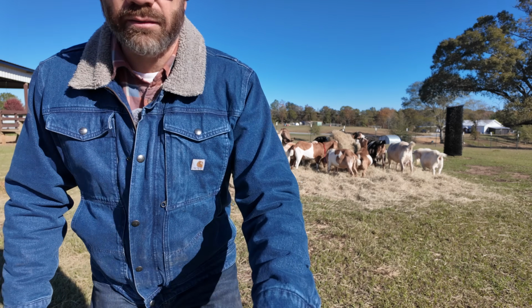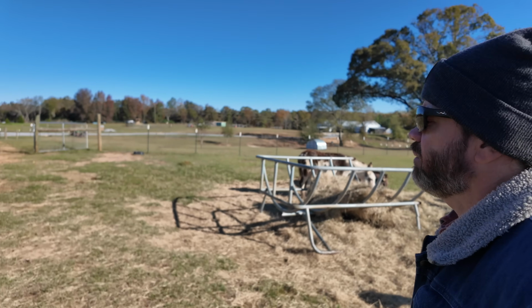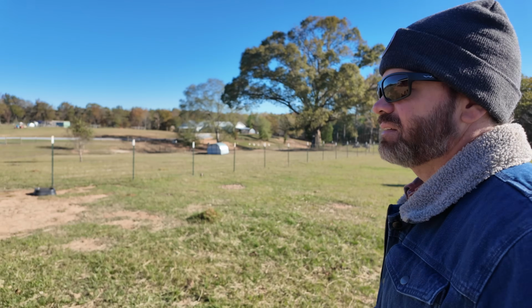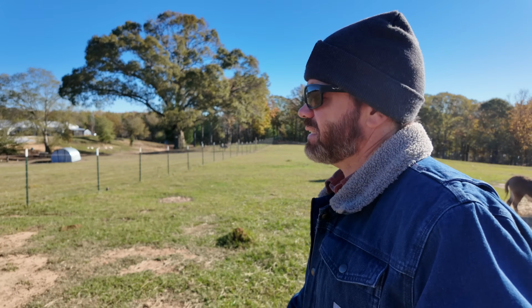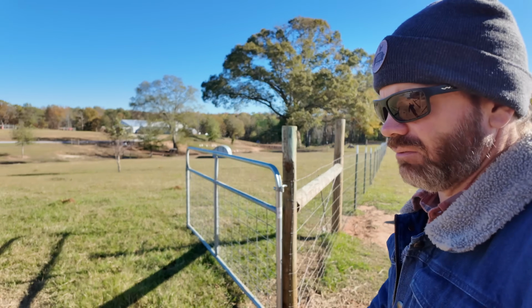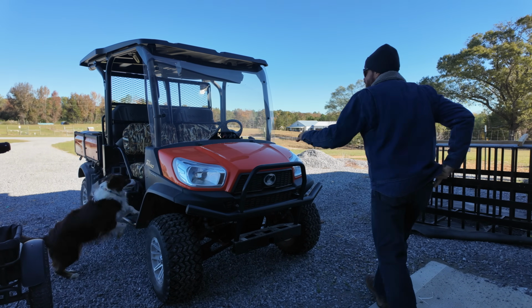I hear Mama with a tractor. I got to go to work. I don't know if Brooke's seen this or not. We got to move these chickens, and we got to fix this today. I'm trying to get as much of that hay up as I can. I don't want them to waste it. I don't like it being on the ground like that. All right, Holly, load up. Load up, let's go.